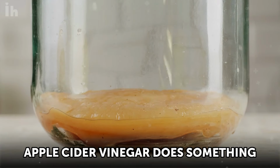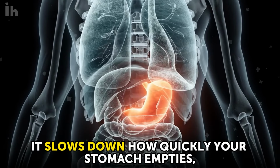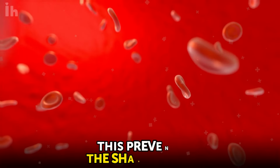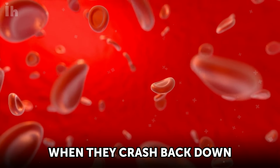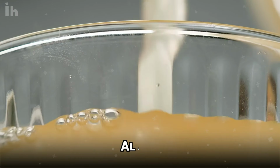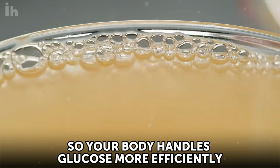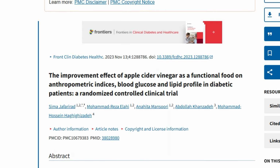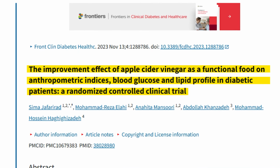Apple cider vinegar does something interesting to your metabolism. It slows down how quickly your stomach empties, which means any food you ate at dinner gets processed more gradually. This prevents the sharp blood sugar spikes that can wake you up hours later when they crash back down. The acetic acid in vinegar also improves your cell's sensitivity to insulin, so your body handles glucose more efficiently. A 2023 article suggests that vinegar might be helpful in managing blood sugar levels for individuals with type 2 diabetes.